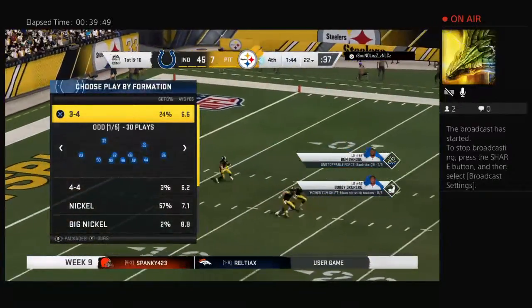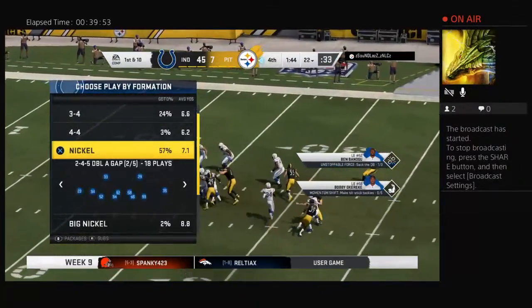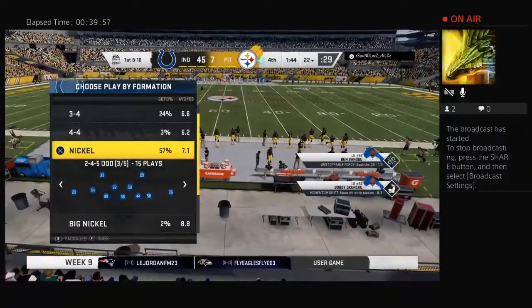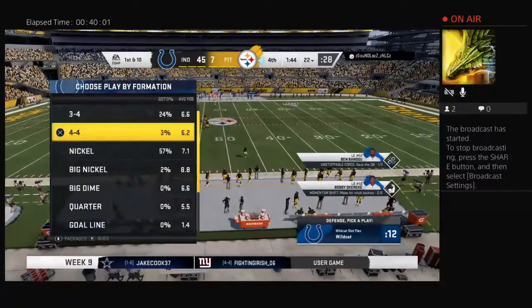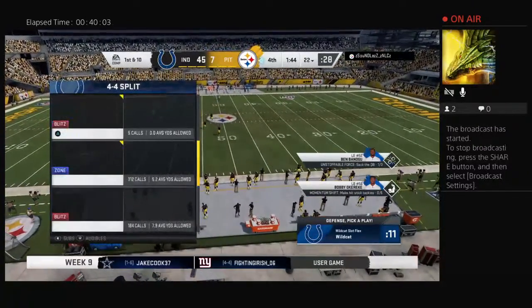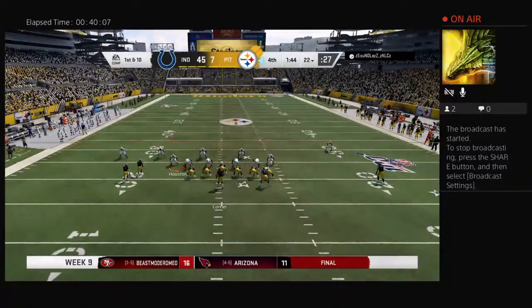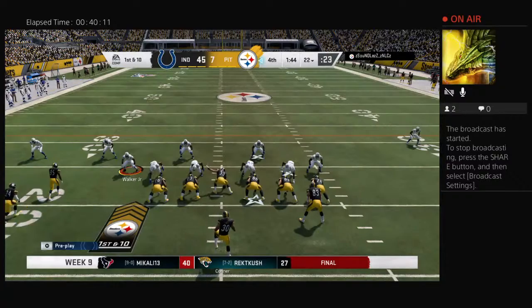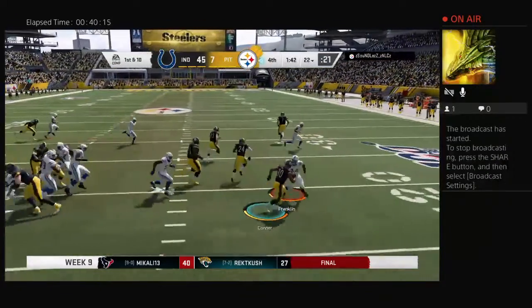Let's go. The Steelers take over first and 10 at their own 22-yard line. The Pittsburgh offense at the line to start their next drive. They've lost this one. Their offense has struggled. Do they try to put together something here at the end just to take it into next week?